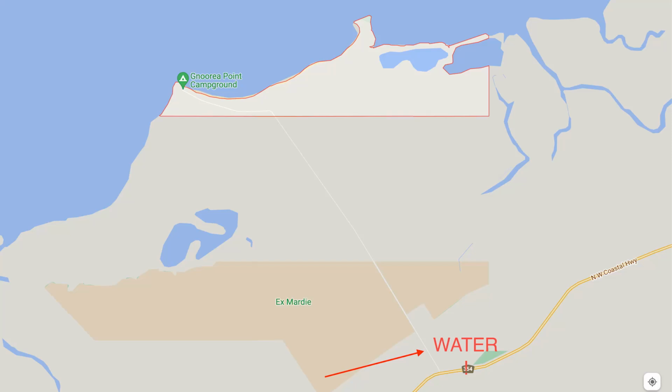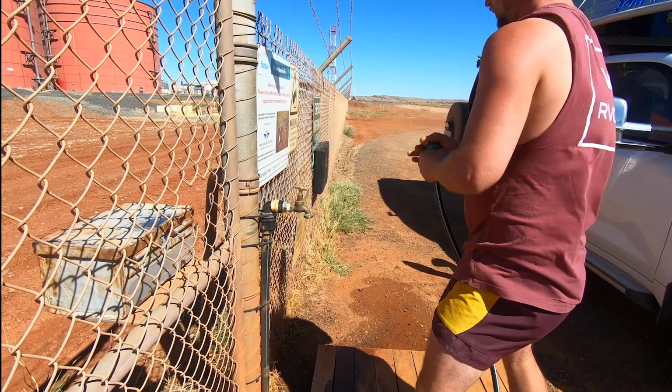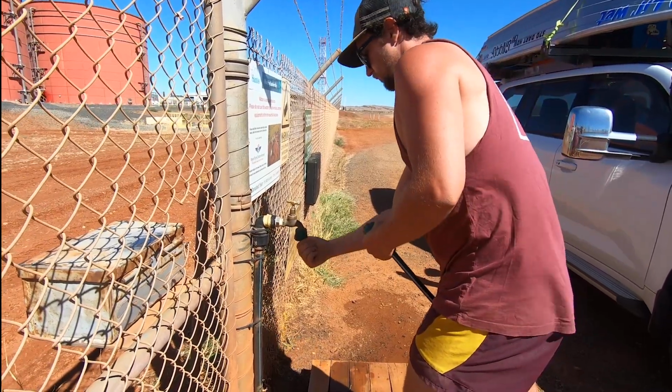So what's the best part about the free camping here at Gnoorea Point? Well, when you run out of water, there's more just down the road at the Sandhouse gas plant.